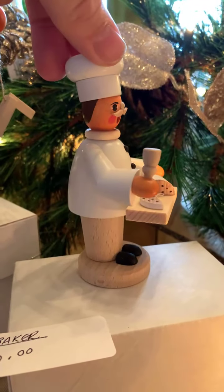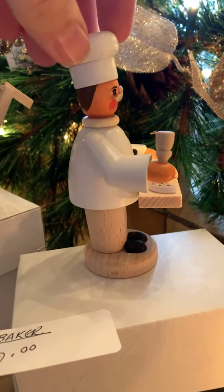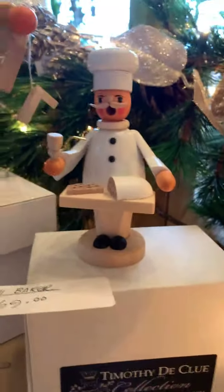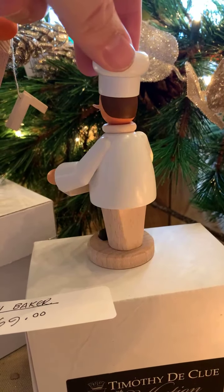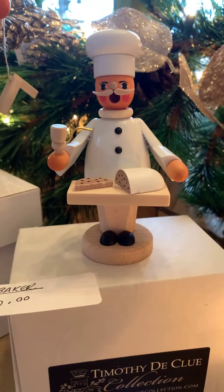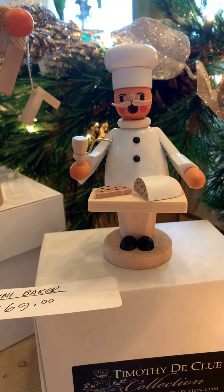I'm going to spin him. He's really fun there. You can see him from outside. Their little mustaches are like glued on. You can just see their faces are so charming, and they have that very German look with the rosy cheeks. Hand painted, hand carved. He's pretty special. So if you have that baker in your life that you need a gift for, this guy would make a great gift.